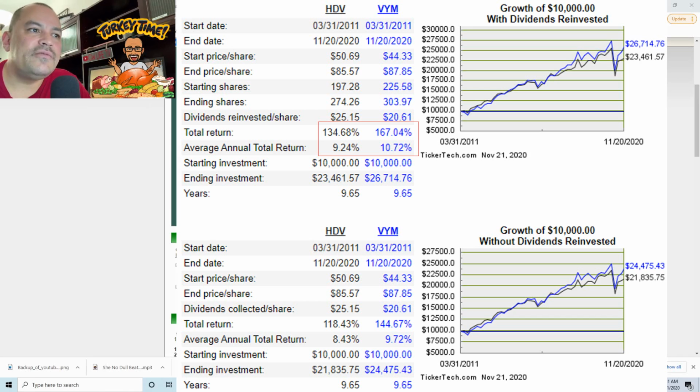So if we look at HDV, it has underperformed VYM just slightly. HDV had a total return of 134.68% for an average annual return of 9.24%, versus VYM's 167% and an average annual total return of 10.72%. And these are both from March 31st of 2011.